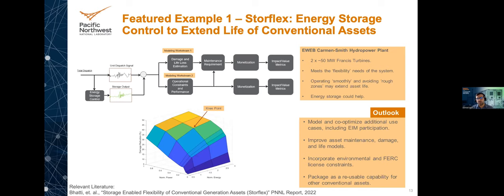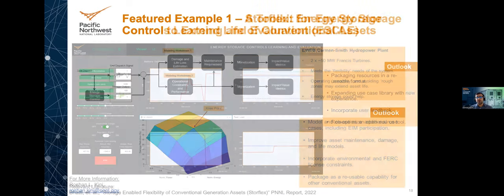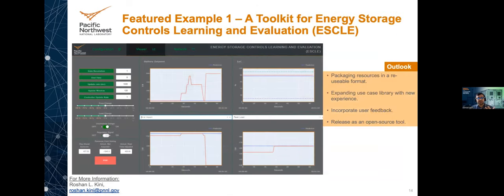We're also thinking of expanding some of the models related to the conventional generation asset and incorporating real-life constraints such as FERC licensing and environmental constraints. As shown earlier in the analytics talk by DVU, it's very important to capture these capabilities of the application in terms of a usable tool, and that's also one of the future works we are thinking about. So that's the last example that I'm going to present in terms of reusability of the controls, testing of the controls, and evaluation of the controls.